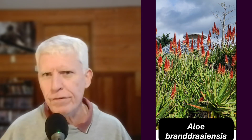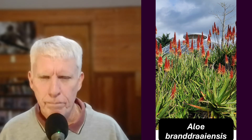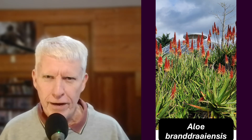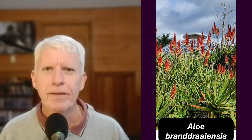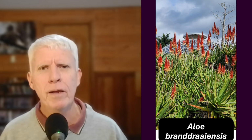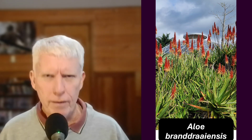Then you've got stunning, absolutely vibrant, red hot poker type Kniphofia plants. Aloe branddraaiensis. I said it before. Branddraaiensis. This is a fairly tall one. You're looking at about 1.5 meters to 2 meters in total. The flower spikes are the things that stick right up, as I said, red hot pokers.